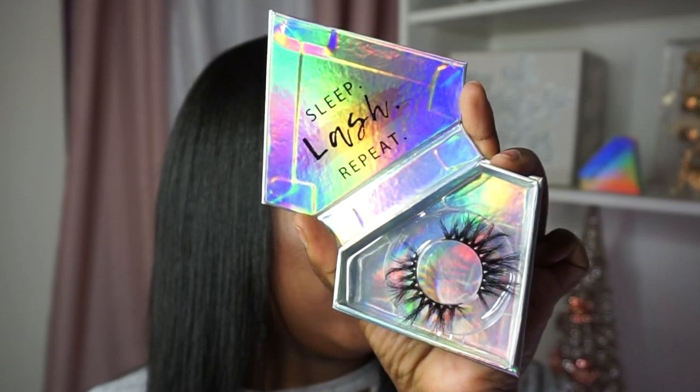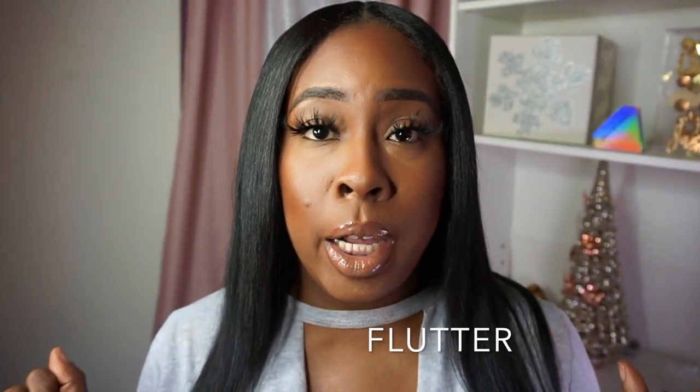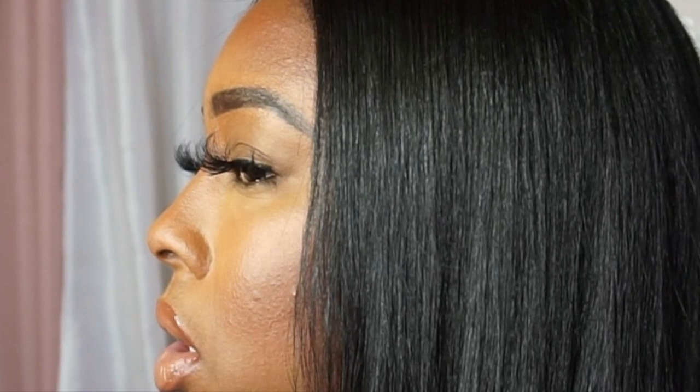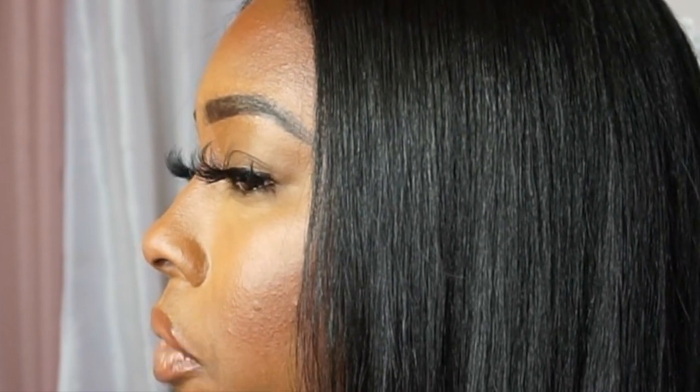In the packaging, this is the final lash, and this is Flutter. Kind of reminds you of Vixen, but they're so similar that they're so different. It's a lot of long pieces and then short pieces, and I really like these. This is so good. Look how long these are. So these of course are 25mm.